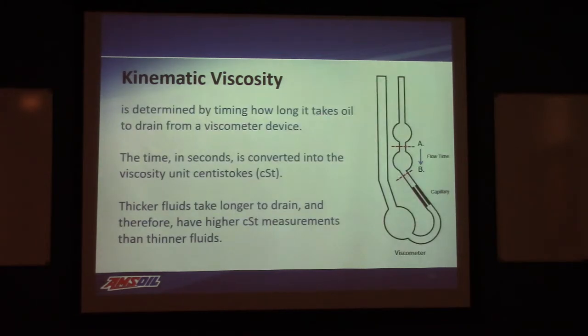How do they determine it? Basically, all they're doing is calculating the time it takes for a certain volume of oil to flow at a given temperature. And I don't want to get too deep into this. The units that are derived, and nowadays the most common one is called a centistoke. And basically what it's doing, if we take a look at the slide here, we have a volume in what they refer to as a viscometer.